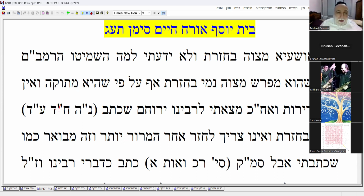V'lo yadati lama ishmitu Rambam. He says, I don't know why the Rambam left that out. That's what he says. Right. So what does that mean? He didn't write that the best one is romaine lettuce. Ulai shehu mefaresh mitzvah nami bechazeret. Perhaps, he says, because he explains that the mitzvah is to use, right? He also holds that you should use romaine lettuce.